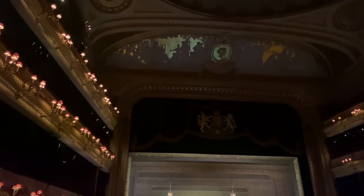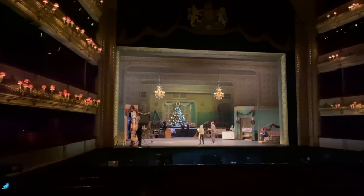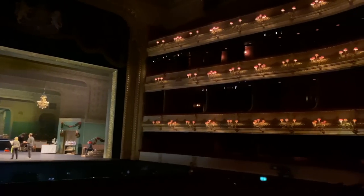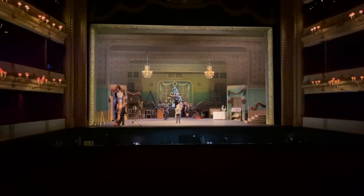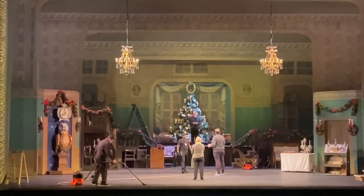How incredible is this? Exclusive access to one of the most famous theatres in London. Look at the stage set for tonight's performance of the Nutcracker.